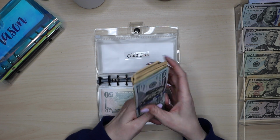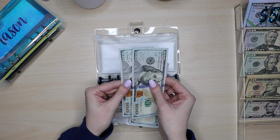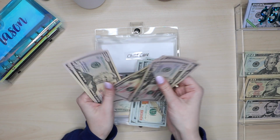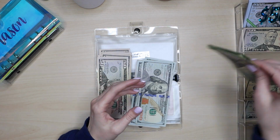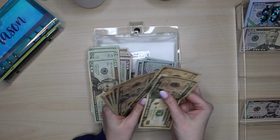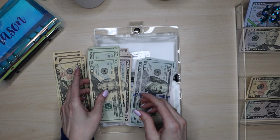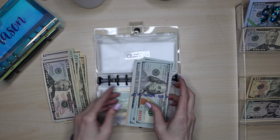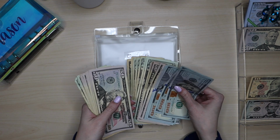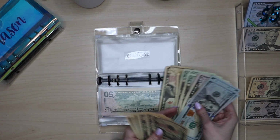All right. So we are doing childcare. So we are doing, where's childcare? All right. So we're doing 200s. And 51, 52, 53 in 50s. We're doing 20, 40, 60, 80, 100. And 10, 20, 30, 40, 50, 60, 70, 80, 90, 100. All right. So let's make sure we got everything we need. We'll put all these back in order. All right. So 50s, 20s, and then 10s.